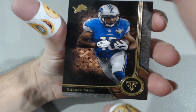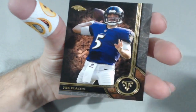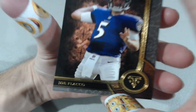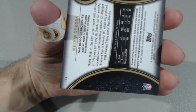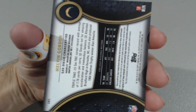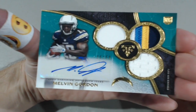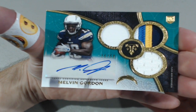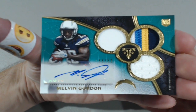All right, here come our three more base. Golden Tate for the Lions, Ronnie Lott for the Niners, and Mr. Flacco for the Ravens. Good luck, guys. Wow. Melvin Gordon, LSU Golf Red Man. Go buy a lottery ticket because you're getting two greens, a single and a triple, both to 50, both Melvin Gordon. And this one also, one digit off the jersey number, 36 of 50 this time around.